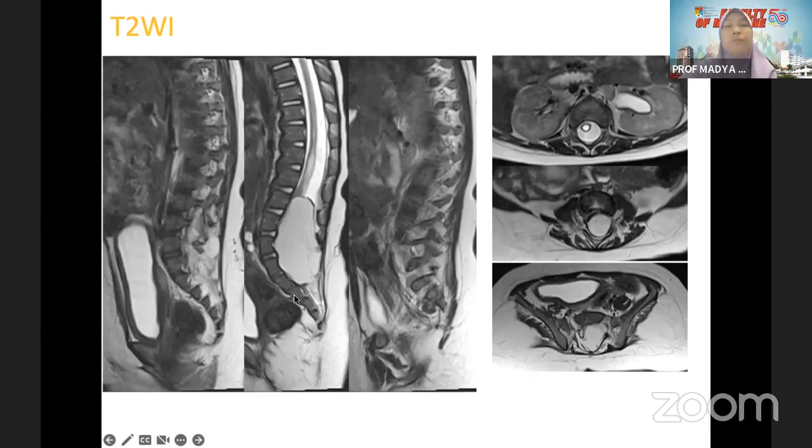So from L3 to S2, this mass occupies the canal, and then it goes more laterally towards the exit foramen. This is on sagittal, as if you are looking at the child from the side, and this is on axial, as if you are looking at the child from above. You can see that the mass, from below, actually causes expansion, and as we go up, it does cause quite significant involvement of the spinal canal and widening of the spinal canal. And this is the spinal cord.